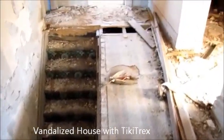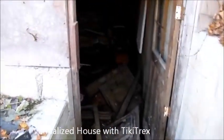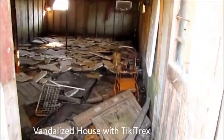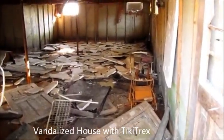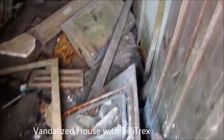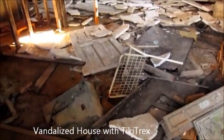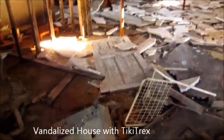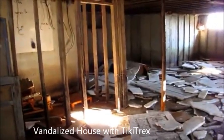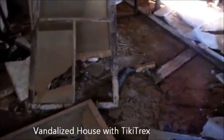Okay, here's the walkout basement. It's gonna be hard to get through all this. Wow, looks like a lot of debris on the floor here. It's like an old frame for some sort of chair. A lot of glass. At least it's not too dark down here. Yeah, see, the glass is all broke out of this pane here.